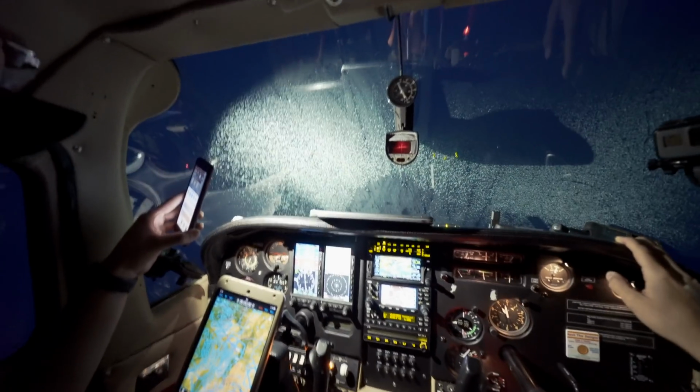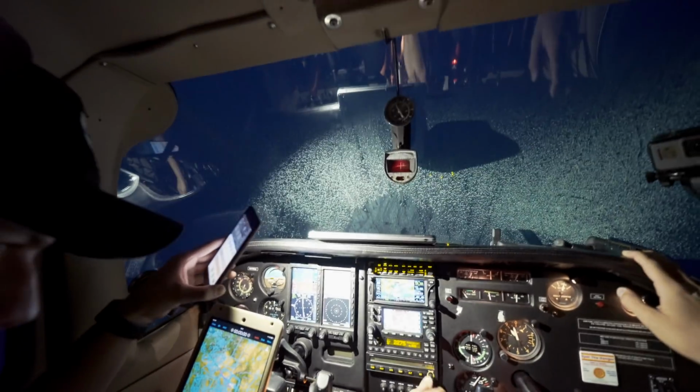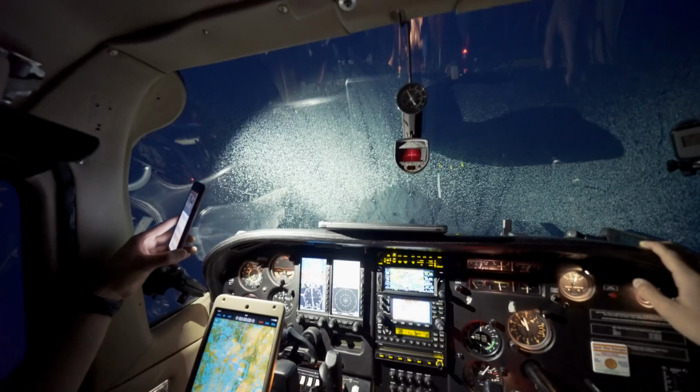Control, November 210 Echo Uniform. Go ahead. Yeah, can we get flight level 70 out here? November 210 Echo Uniform, descend to flight level 70. Flight level 70, November 210 Echo Uniform. Just curious, what's the minimum altitude? The transition level is 60 and minimum altitude right now is 5,000 feet. Okay, thank you. Okay, we'll just go down to 7, that should do.